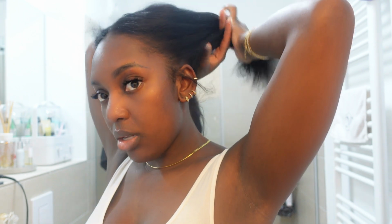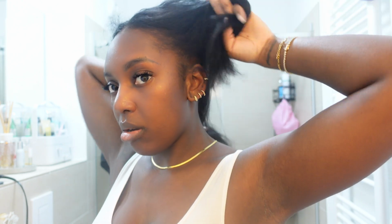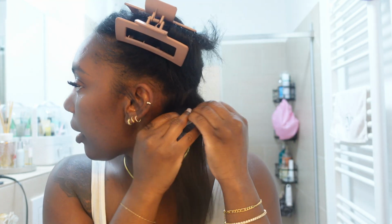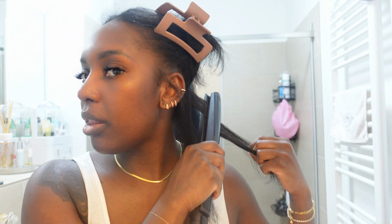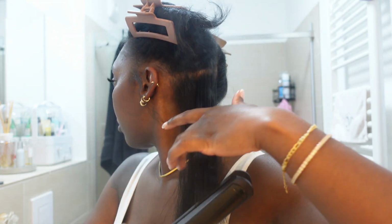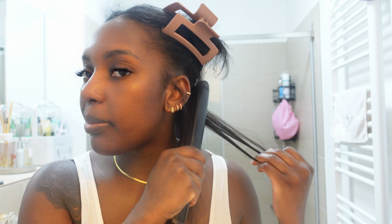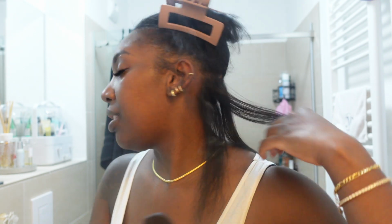So I think I've gotten most of them. Just gonna take this side down and not using a comb, just using my fingers. I'm just gonna part a small section here and then put up the rest. And then this is what I'm gonna start to flat iron. So I break this off into tinier sections, and I'm just going to run the flat iron through. Just gonna move on. And there's not a specific amount of times I do this with the flat iron. It's just until I feel like the piece is straight enough.